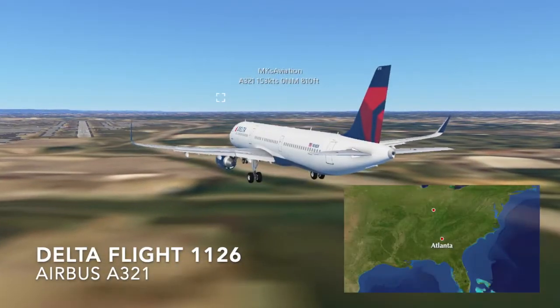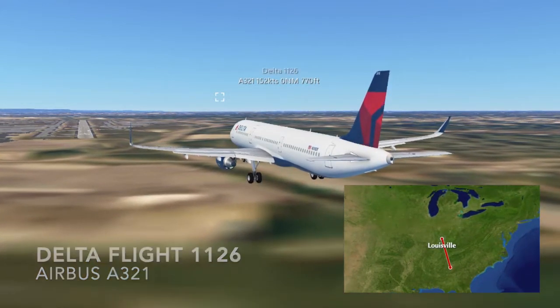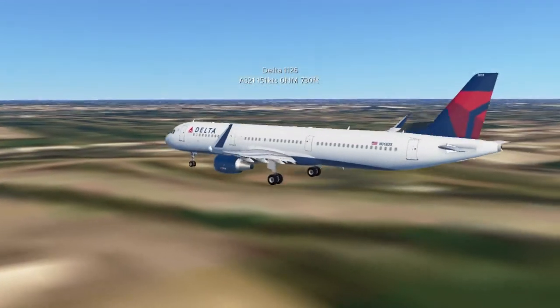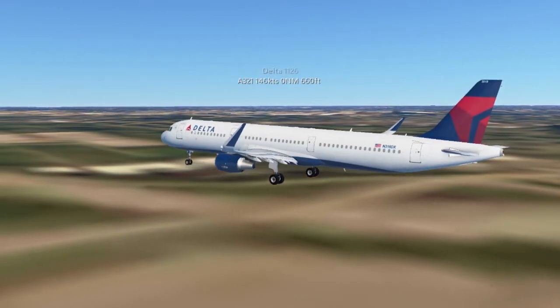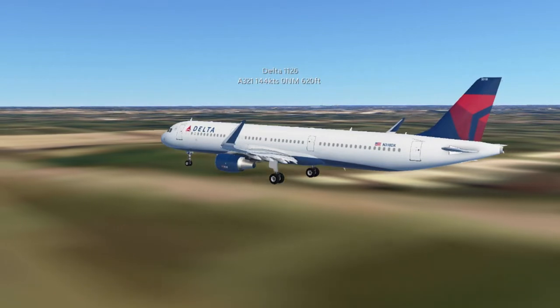Up next is Delta Flight 1126 with service from Atlanta to Louisville. I left a very busy Atlanta airport on this A321, and yeah, as you can see, I'm on final for runway 35 right at Louisville.